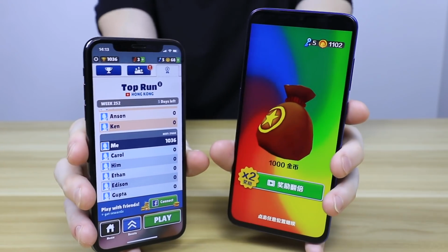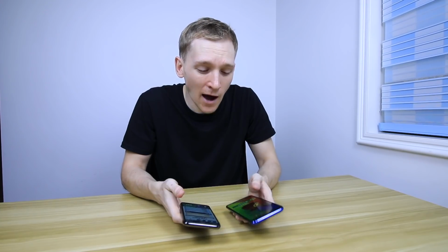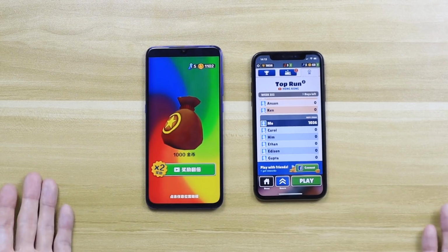I actually can't tell a difference between either of these screens. Now, obviously they're both AMOLED, but in terms of colors and brightness, they're really similar. I couldn't say that one is better than the other.